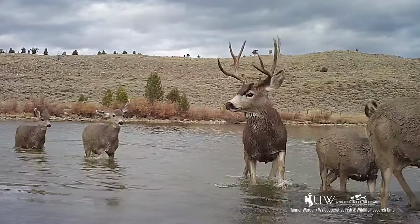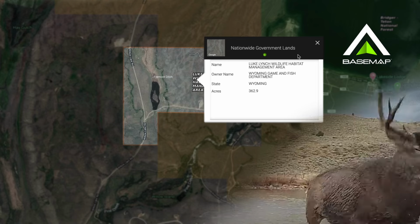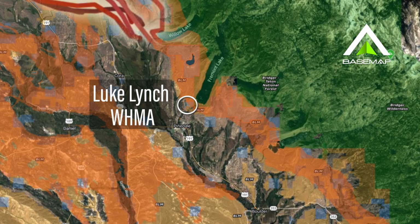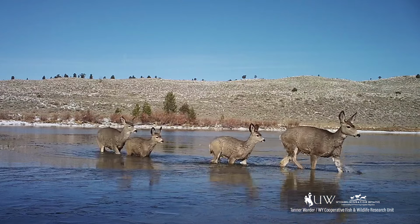If that had been sold and developed, it would have literally plugged up the corridor right there, where at that point 4,000 to 5,000 mule deer moved through it twice a year. But because we had the map and we knew that was the point, the Conservation Fund raised $2 million to purchase that parcel and gave it over to the state. Wyoming Game and Fish accepted that and turned it into the Luke Lynch Wildlife Habitat Management Area expressly to keep that migration open. So for the first time in 100 years, the mule deer are showing up to the winter range and seeing an easier path than a harder path to where they're headed.